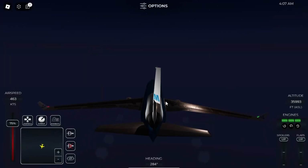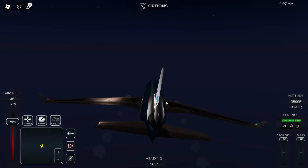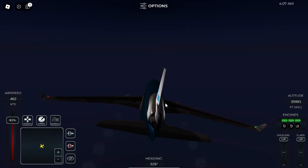Alright, we have been at our cruising altitude for a little while now. We're getting closer to Schiphol, so we've had the people already explore the aircraft, and now we're going to start our descent down to Schiphol. It's currently 4:07 in the morning where we're at, and it should be about 7-ish when we land at Amsterdam, so it'll be morning at least when we land. It's been dark the entire flight pretty much, so it'll be nice to finally see the aircraft during the day.